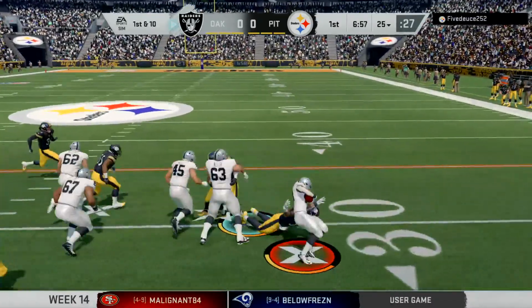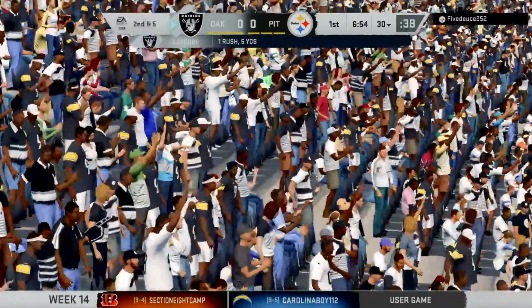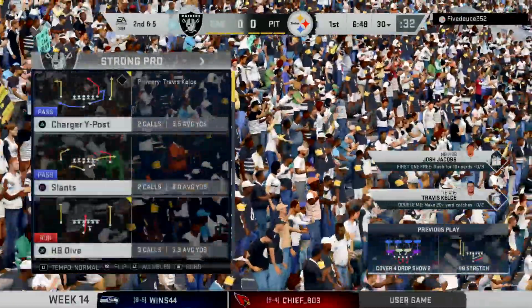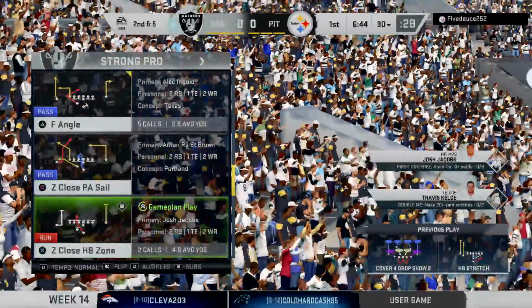First carry for Josh Jacobs. And he'll get this from the 25 to the 30 for a pickup of 5. A quick burst there, and he nicely bit off a pretty decent gain. Second and 5 at the 30-yard line.